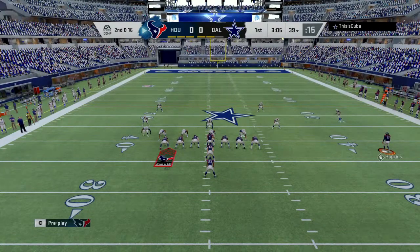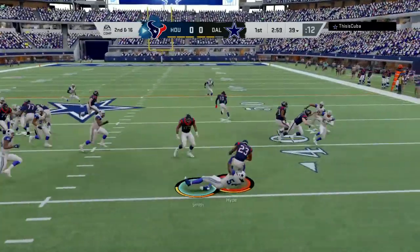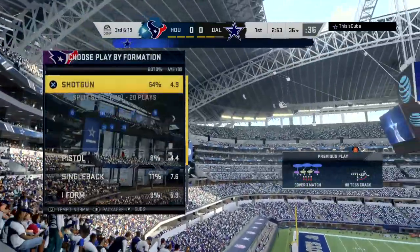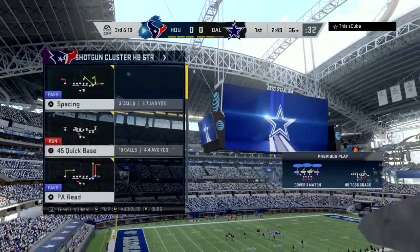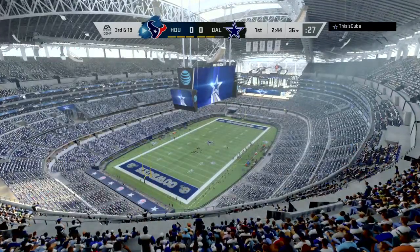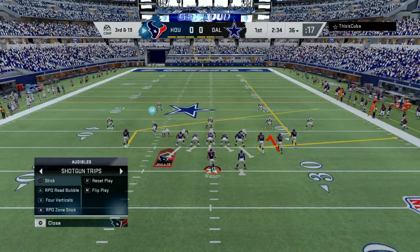Work to be done here on 2nd and 16 after the sack. First carry for Carlos Hyde. And that play went nowhere. Losing yardage. It'll be back at the 36. It'll be a loss of a full 3 yards there, and it also brings up 3rd down. Yeah, the Cowboys here on 3rd down bringing in an extra defensive back.